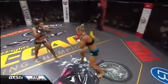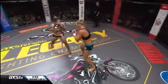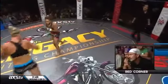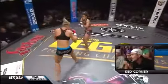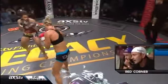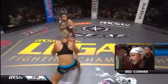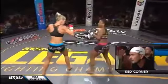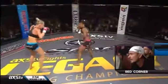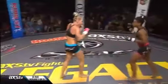Ron Kruk along with the legend, Pat Miletich, ring cage side here for Allanna Jones and Holly Holm, Legacy 21. And you check out the red corner. Well, speaking of legends, Greg Jackson and Mike Winklejohn. 22, Holly. 10 or 9, 22.